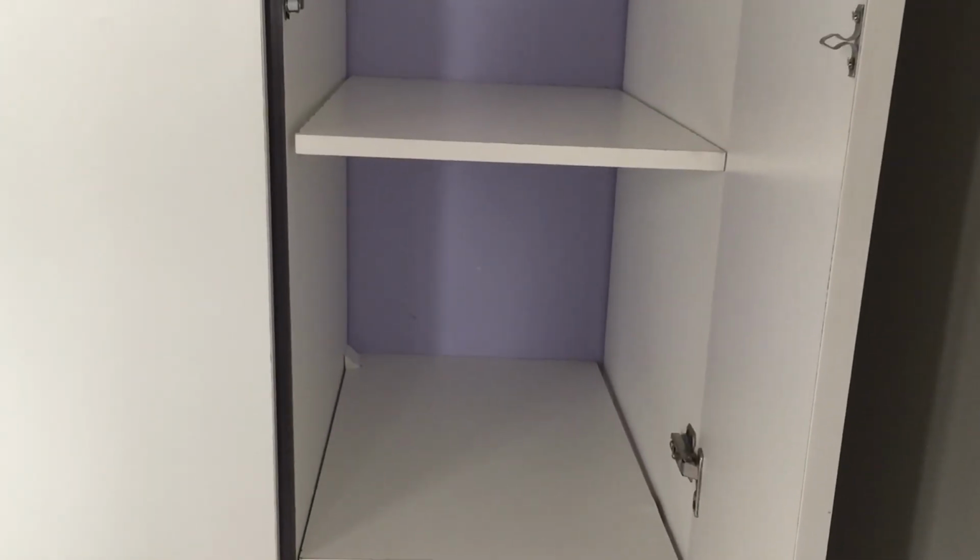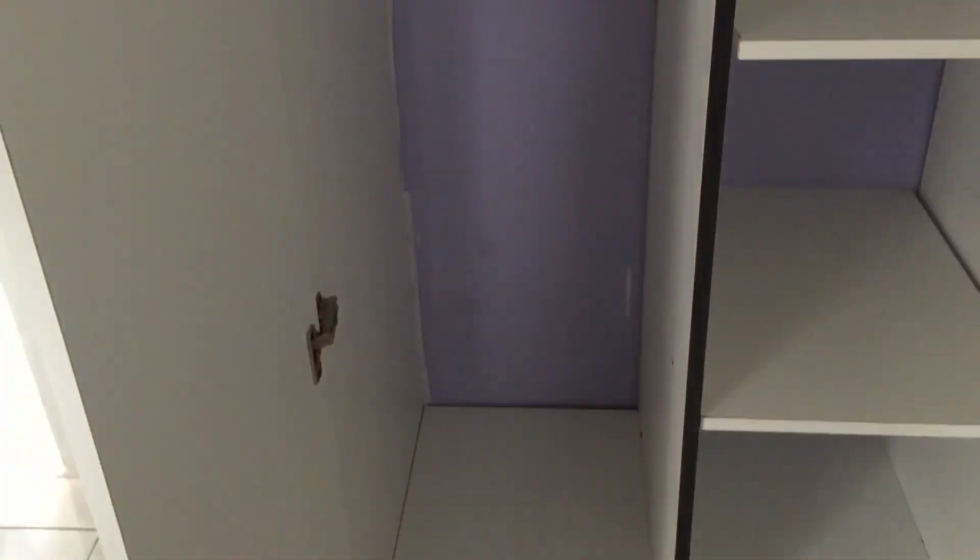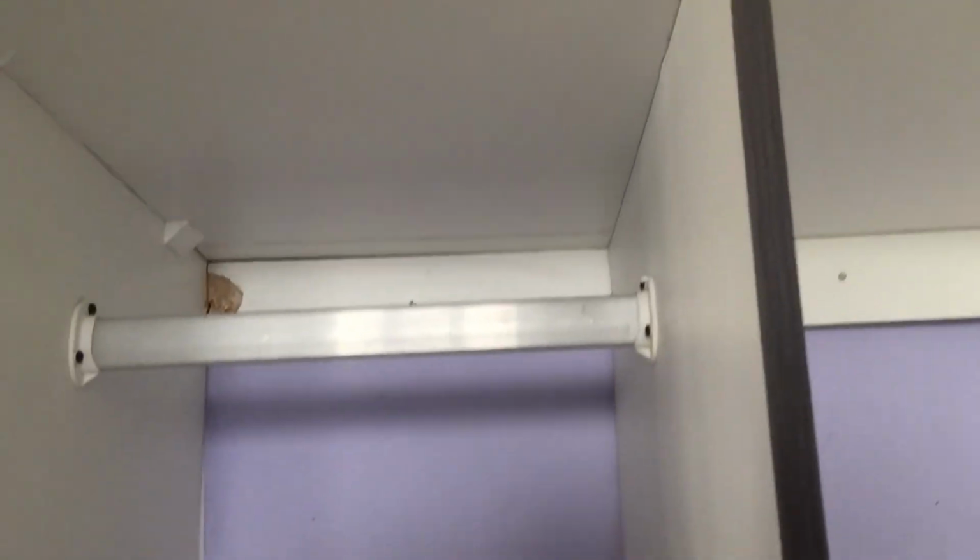And then I have 1, 2, 3, 4 shelves, and they're quite deep. So I'm still going to enjoy that with all my junk, as you guys know that I have. And then this side is hanging space. I don't want to lie, I have a huge suitcase that I have to store in there. But I'm okay with it, guys. This is temporary. It's not my forever home.